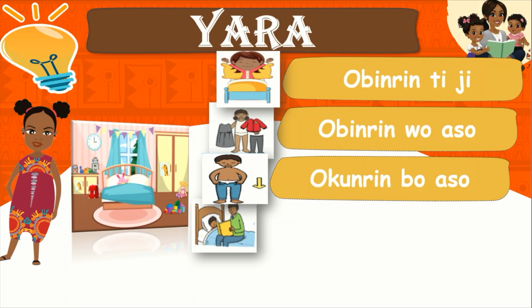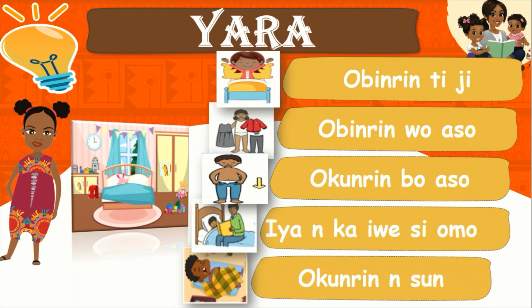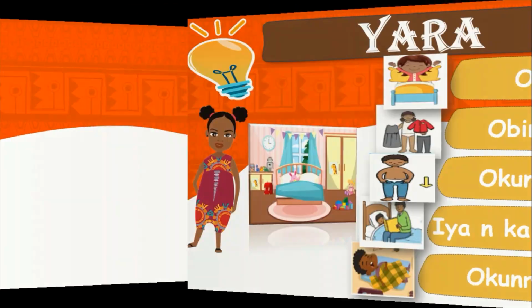So the mom is reading a book. Ìyá ń ka ìwé sí ọmọ. Ìyá, ka, read. Ìwé, book. Ìyá ń ka ìwé sí ọmọ. And finally, I think he's having a good sleep right now. Ọkùnrin ń sùn. The boy is sleeping.